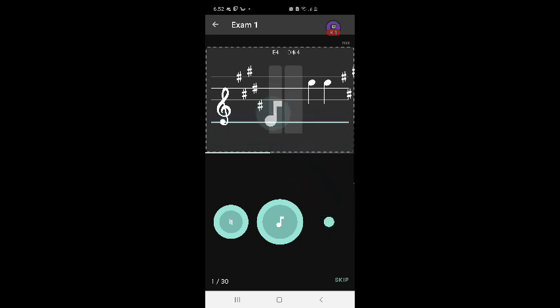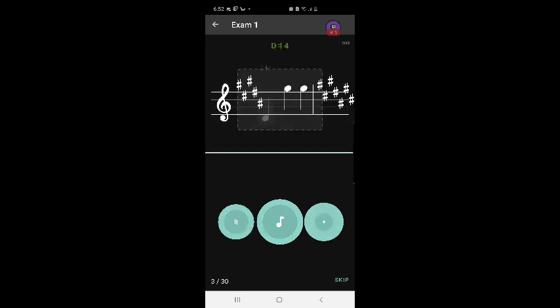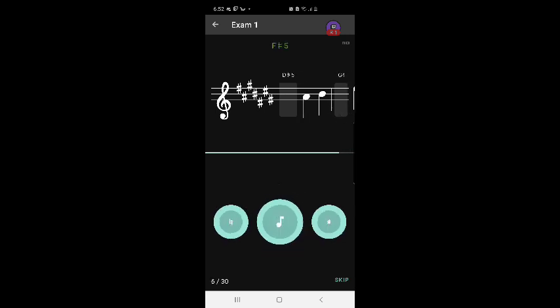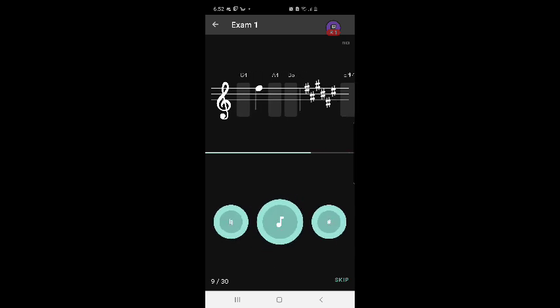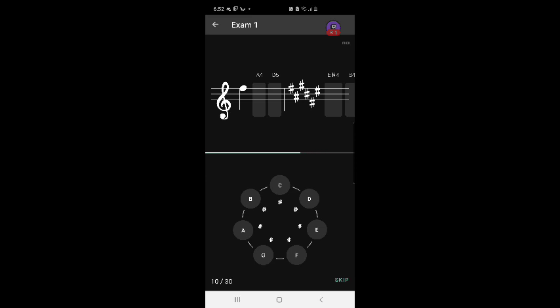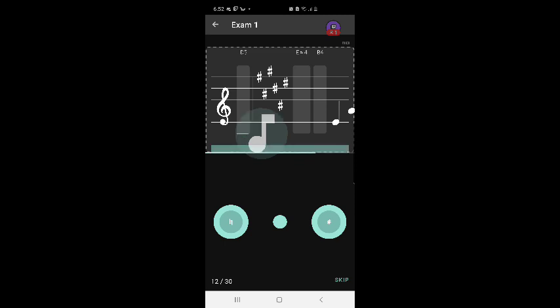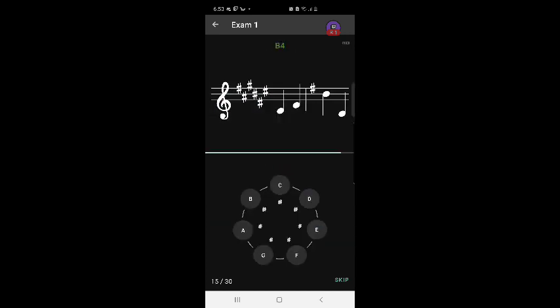E4. Oops. Okay, that's just the interface. E4. D sharp 4. That's an E. That's F sharp. D sharp 5. That's C sharp. D sharp. F, A4, D5, E sharp 4, D4, that's E. Okay, that's G sharp.